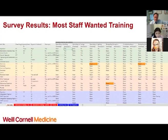So this is just a snapshot of some of the survey results that Urban Green helped us compile. It's actually a much larger spreadsheet. It extends way off the page. There are a lot more columns, and you'll see at the bottom there are also a lot of tabs.